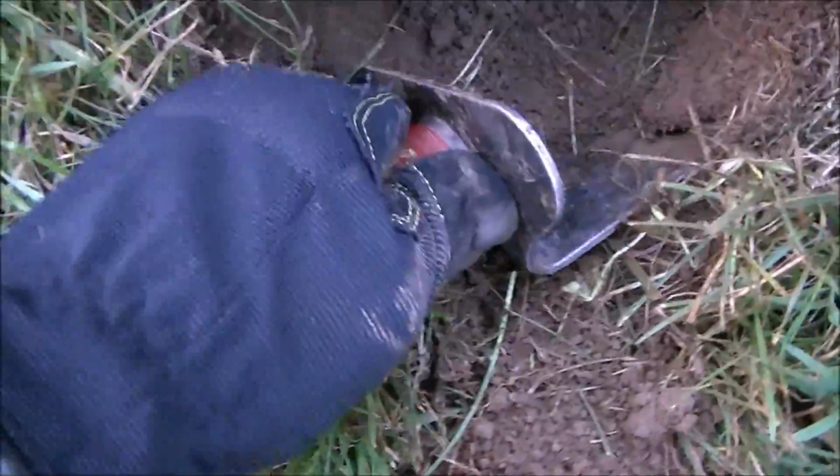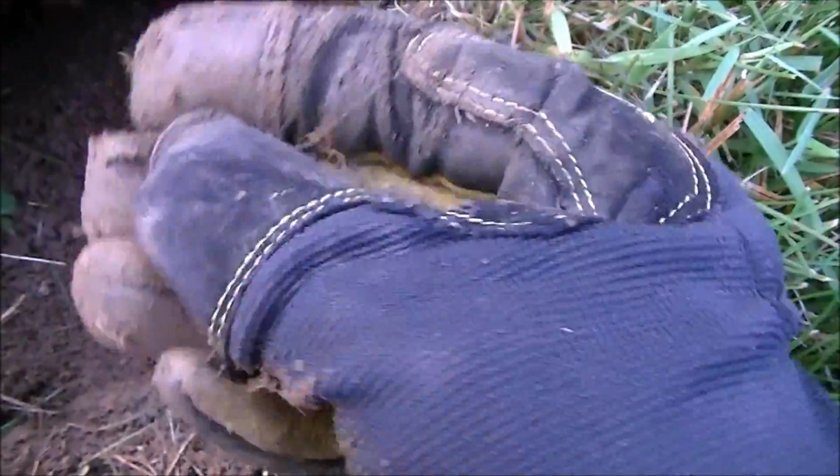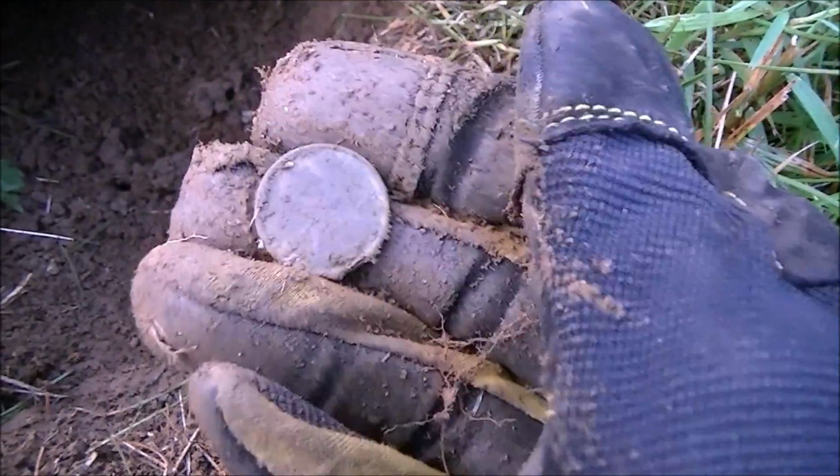So I think we're down at it here. Actually, it's in the sidewall a little bit, so I'm going to come around it so I don't scratch it. See if we can come up underneath it here. There it is right there. Yep, just another memorial penny. All right, we'll see if we can get onto an oldie here in a second.